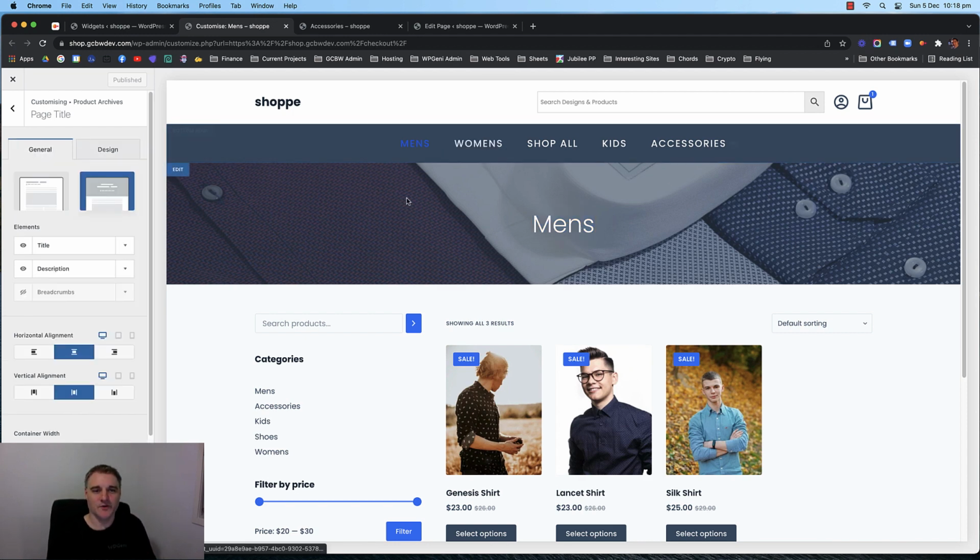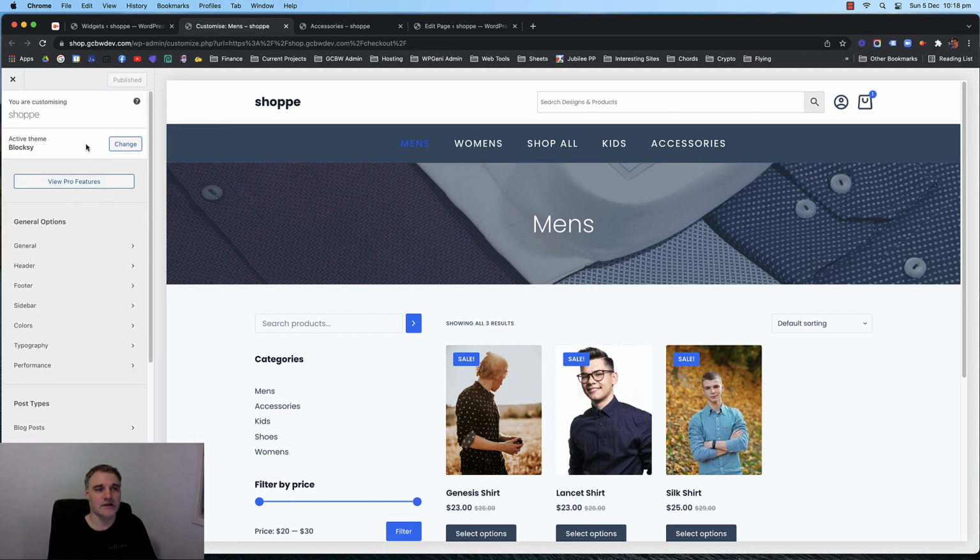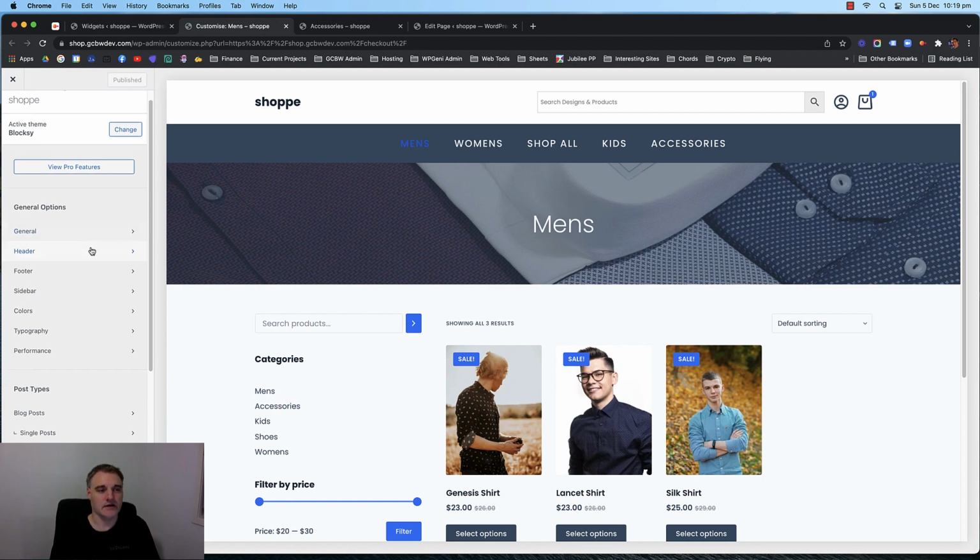So much stuff you can do with this, and it's unbelievable how much you can do with just the free version of the Blocksy theme. And I just want to give a shout out to Creative Themes, who created Blocksy, because it is a fantastic theme, and I really encourage you to buy Blocksy Pro because it is worth it, 100% worth it, because it gives you a little bit extra functionality that you can add to the overall theme. It's just really nice.